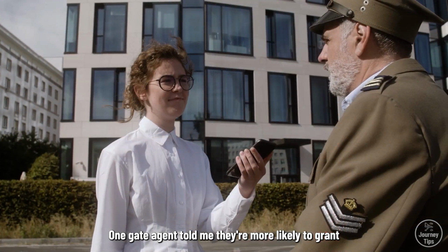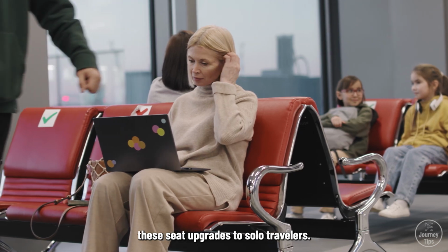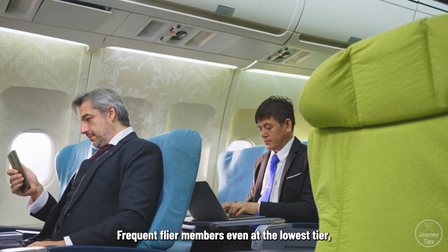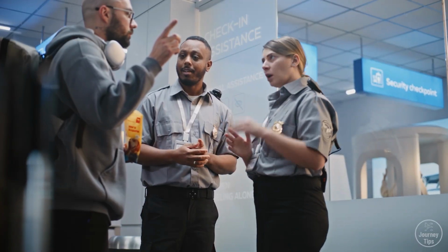One gate agent told me they're more likely to grant these seat upgrades to solo travelers. It's easier to move one person than a family. Frequent flyer members, even at the lowest tier, and polite individuals who ask during less hectic moments at the gate.